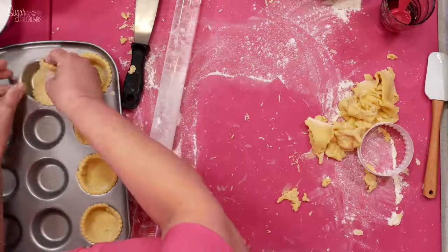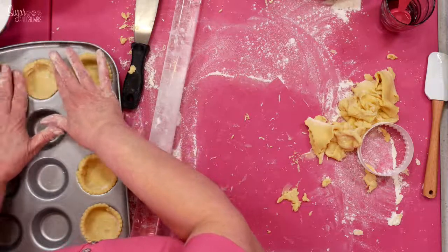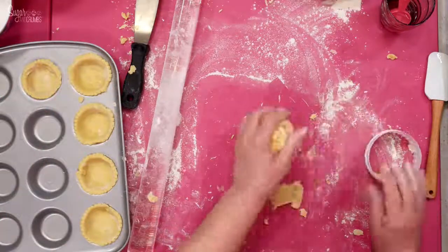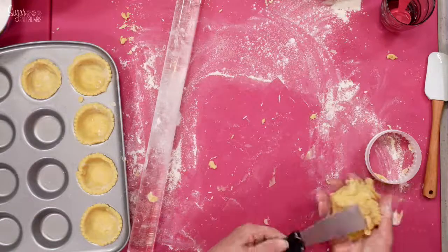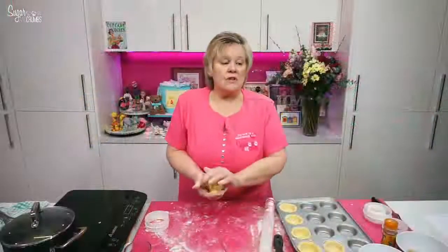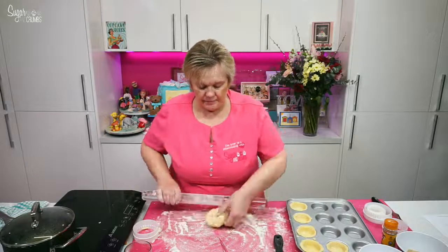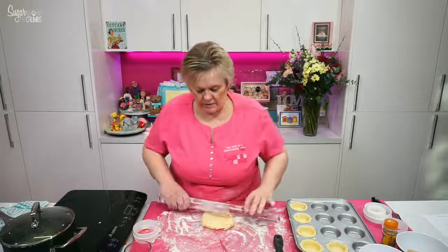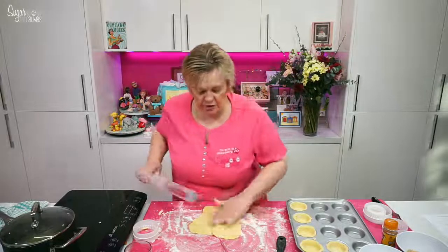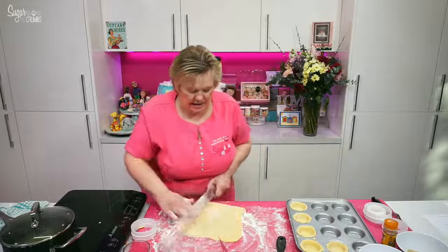Roll that again. So have you greased the tin or anything? Does it not need it? No, because there's enough butter in the pastry that they don't stick. I'll just scrape up my little bits there. Let's just roll this other little bit out now. Before I fill them with the apple, I've just got to chill them in the fridge between 10 and 15 minutes.